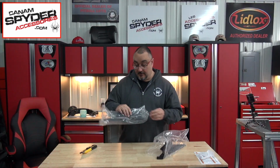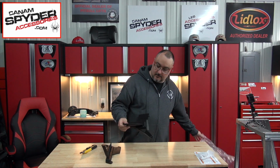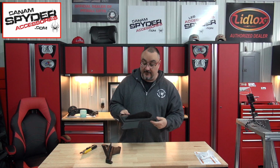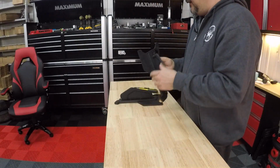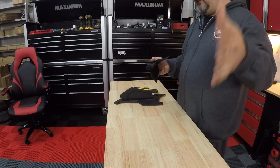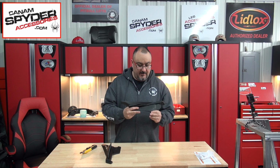So we have a left and a right. One of the first things I'll notice is that there seems to be a lot of engineering behind these. I can tell there's a lot of angles, this way, that way. If we're talking about the left-hand side, this would go on the left-hand side that way. You can see this guard here.